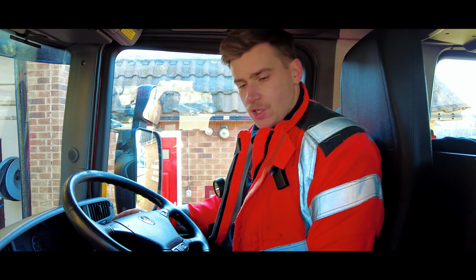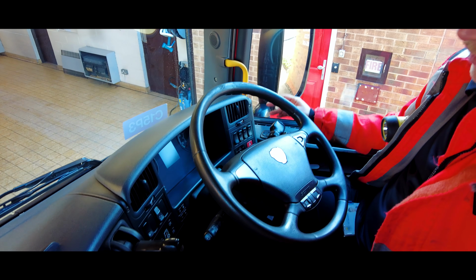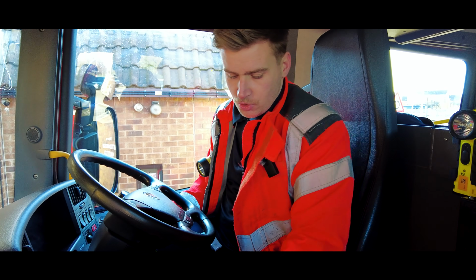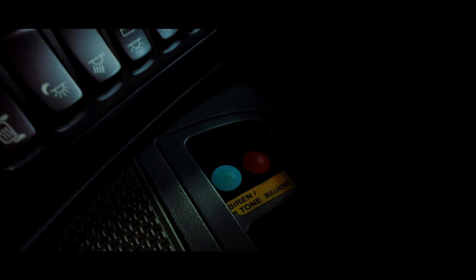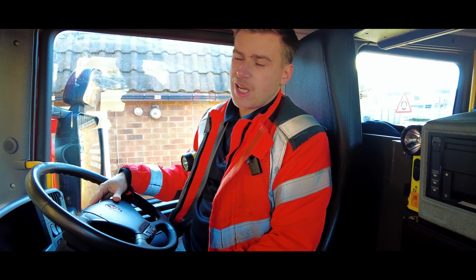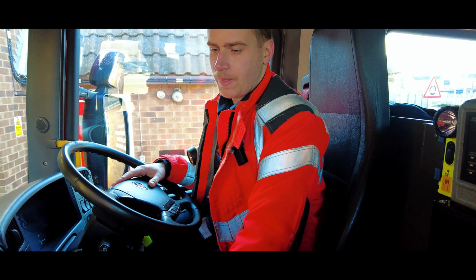On the right hand side we have the adjusters for the suspension, so we can either raise it or lower it depending on however we need it. We control the sirens and the horn with 2 buttons down here. The blue button activates the sirens, which is controlled with a press on the horn on the steering wheel, and to deactivate it is a double tap on the horn. And we also have our bullhorn and two-tone, which is a button on here.